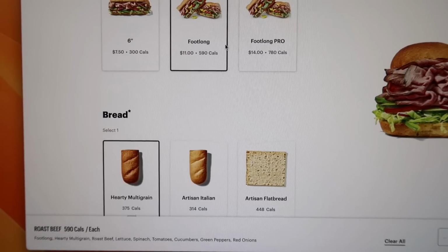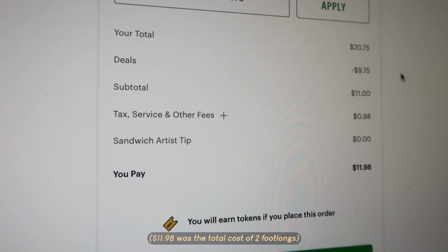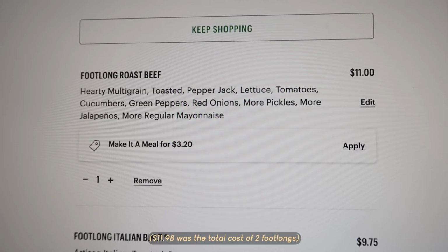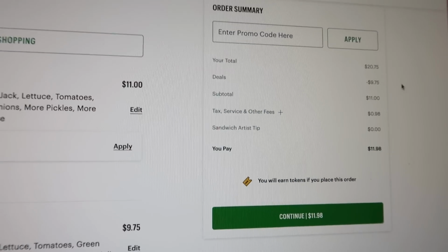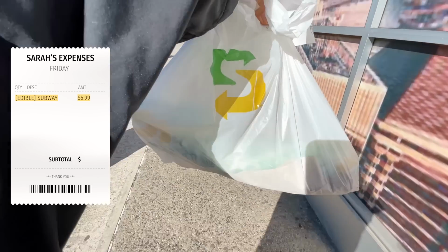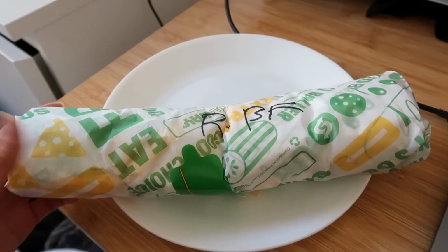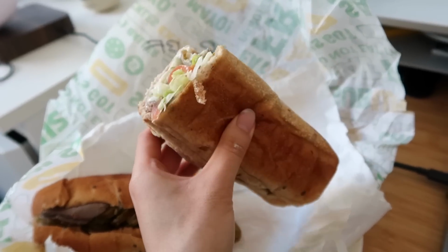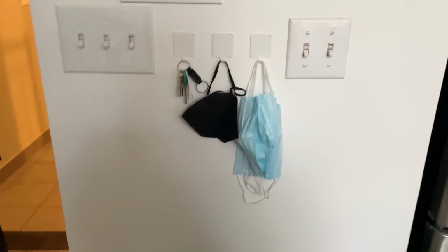I used to love footlong Fridays when they used to do that. Just throwing in my order. It's a little bit more than $5, but it's because I like to get the roast beef one. But still not too bad for one meal in New York. Since I took advantage of the buy one get one deal at Subway, lunch ended up costing me $5.99, which I honestly think isn't that bad for a whole footlong. Plus it was really good and pretty healthy. And on top of that, I walked to the restaurant, so I didn't spend any money on picking up my lunch.